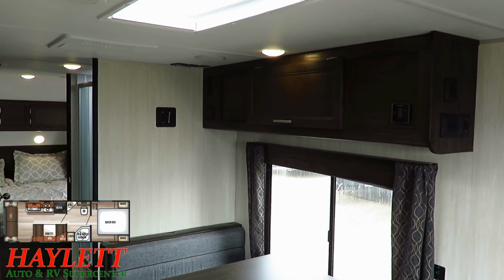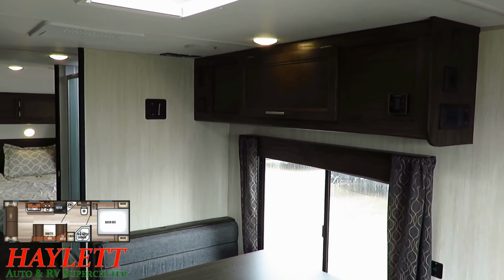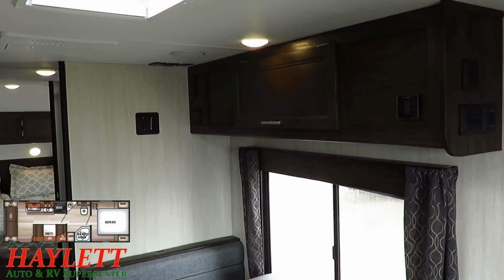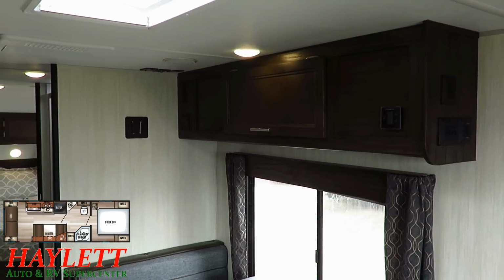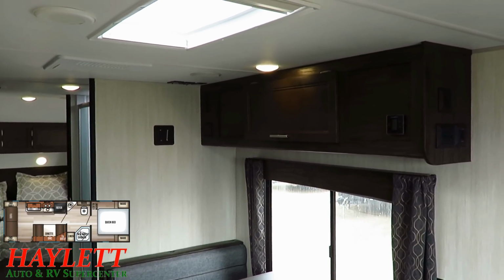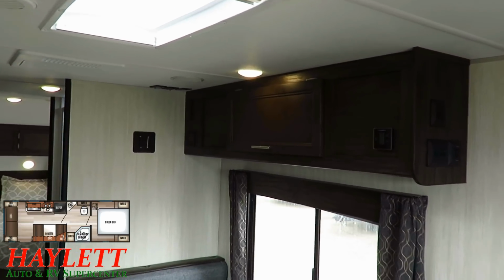Now, if you're sitting on that little cinema-style sofa in the back here, you can see the TV hookups would be right across from you. Grey Wolf campers at Haylett RV don't traditionally include a TV from the factory. The reason being, we found that we can get a better TV for less money and even install it at equal or less money than from the factory. So many people have a little TV that they just don't need to add one.